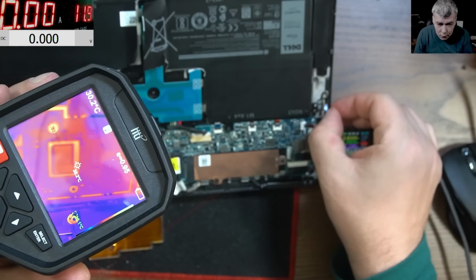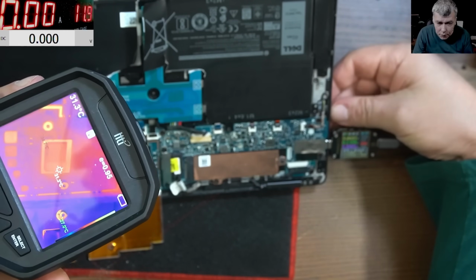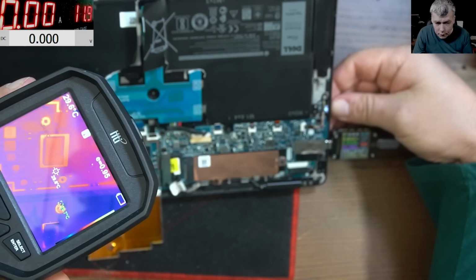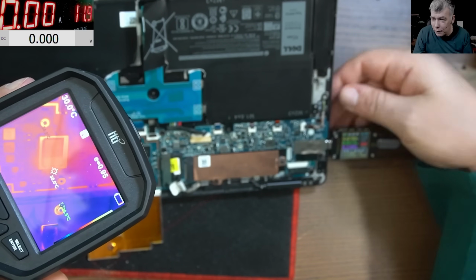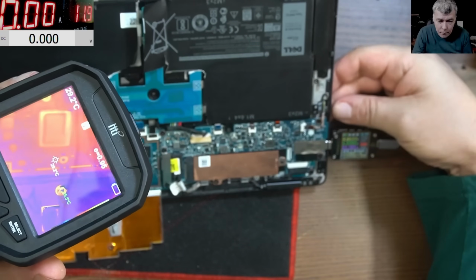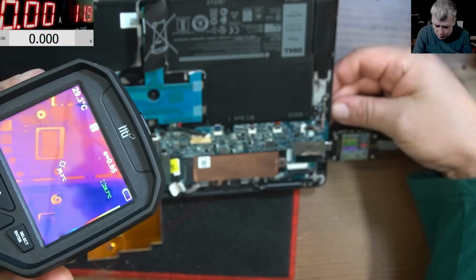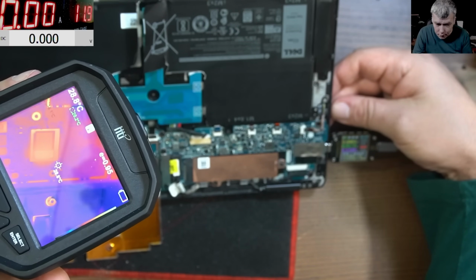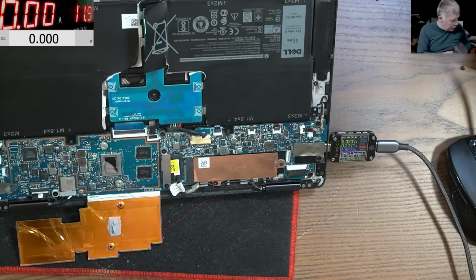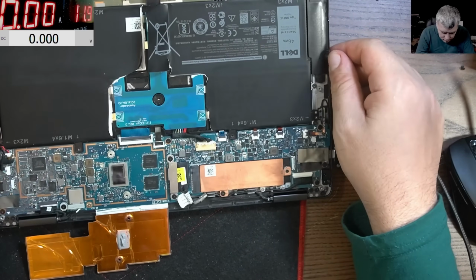Power on. You can see? No, you can't see. Let me try again. One more time. On, off. Yeah? Pay attention. On, off. So you see the chipset is gone, basically, like the amount of current it is taking.